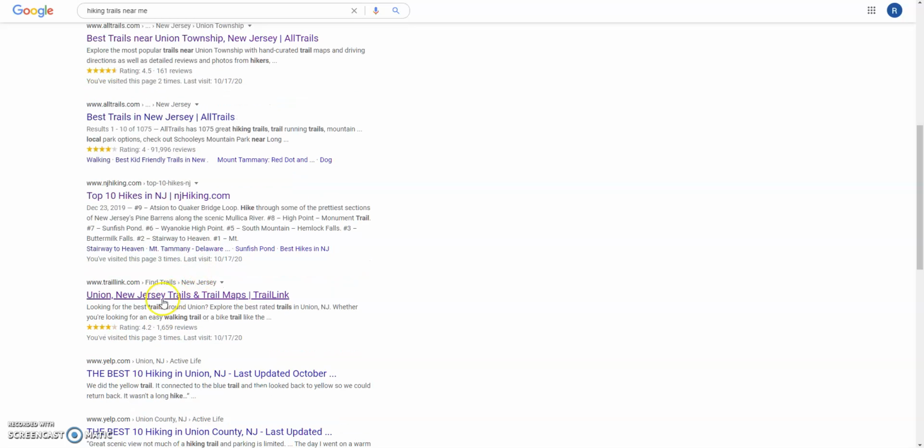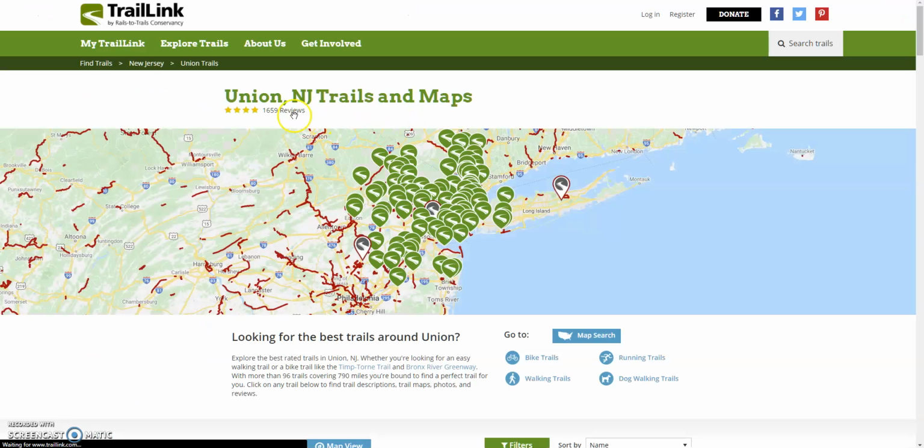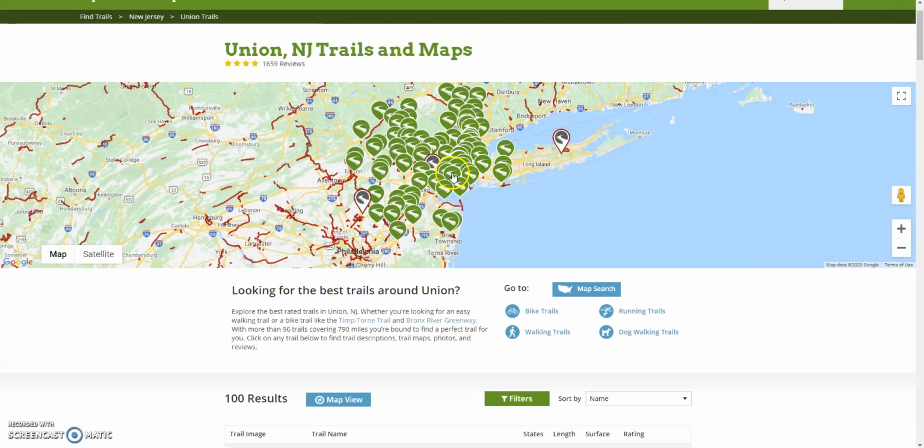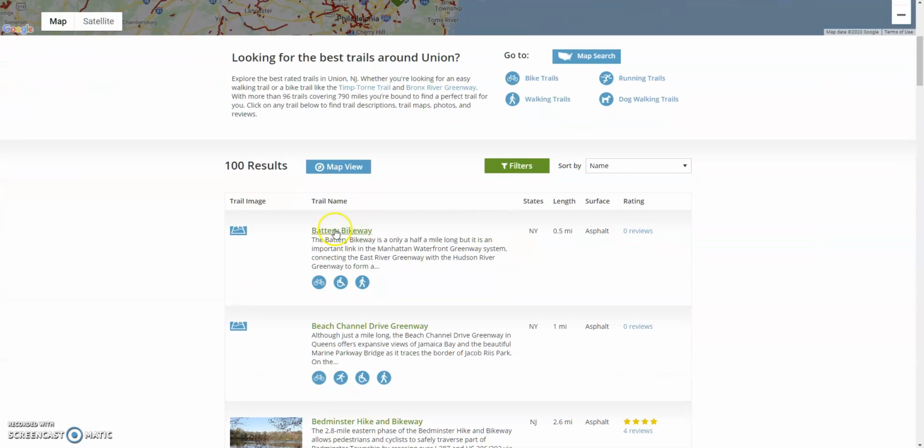Another good website is traillinks.com. This one is really good because first you are greeted with a Google Maps so you could see where it is in relation to you. There are many factors you want to keep in mind when choosing a hiking trail, such as the distance from you to it, the length, the terrain, like is it rocky, is it full of soil, and how steep it is, like are you going uphill, downhill, both, none.